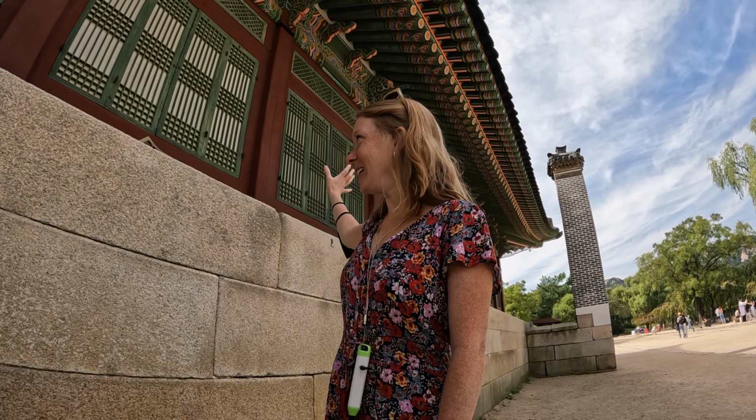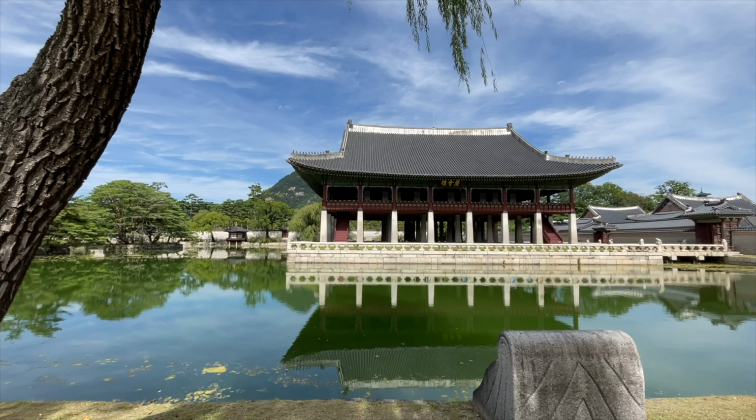Previous to that, they had only used Chinese characters. So they created their alphabet in this building. Really gave the Korean people a form of identity through the medium of language. I just think that is so cool. An alphabet was written and created in this building.